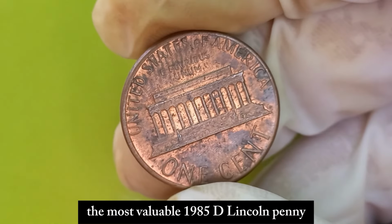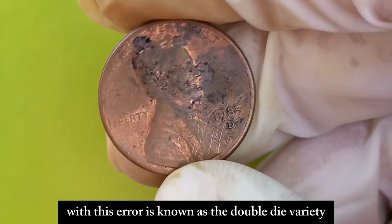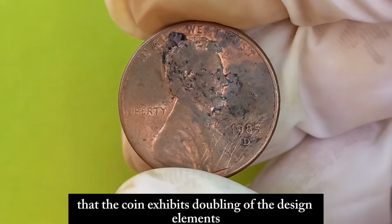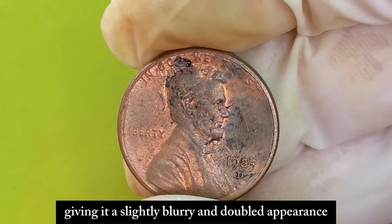The most valuable 1985 Lincoln penny with this error is known as the double die variety. This means that the coin exhibits doubling of the design elements, giving it a slightly blurry and doubled appearance.